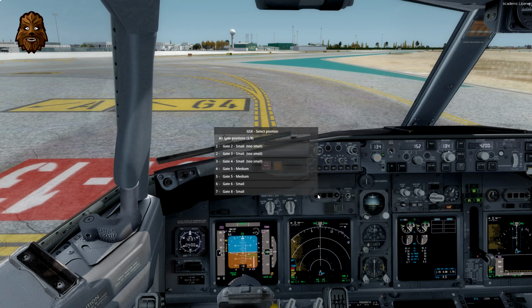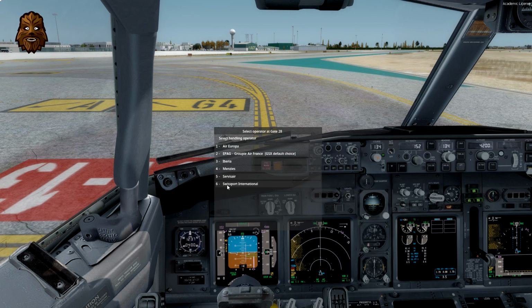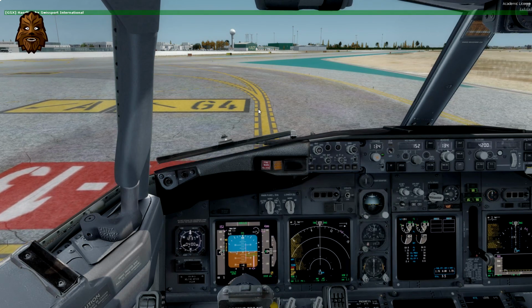And in terms of the gate, I'm not 100% sure where Norwegian park, but we are going to go and park on stand 28, if I can find it on the GSX menu. It's a heavy one, but screw it, who cares? And who do we want? We'll get Swissport International. I don't know why, but I like Swissport. So we'll get Swissport to handle us as we get onto the gate.